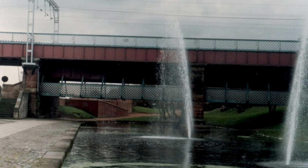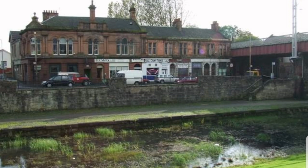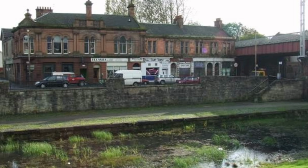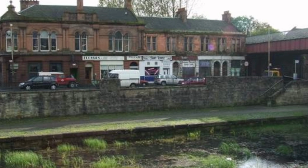In the 90s they installed fountains to try and keep the water flowing better, to keep the algae off the top. It didn't really work and it was costing the council a lot of money to keep it clean. Eventually they drained it out and turned it into the Street Basin, which I'll show you in a second.